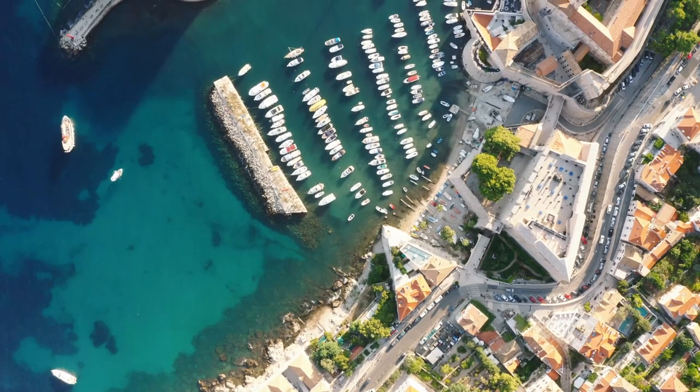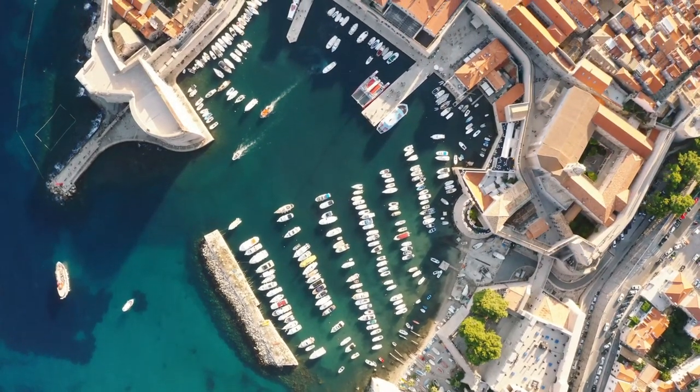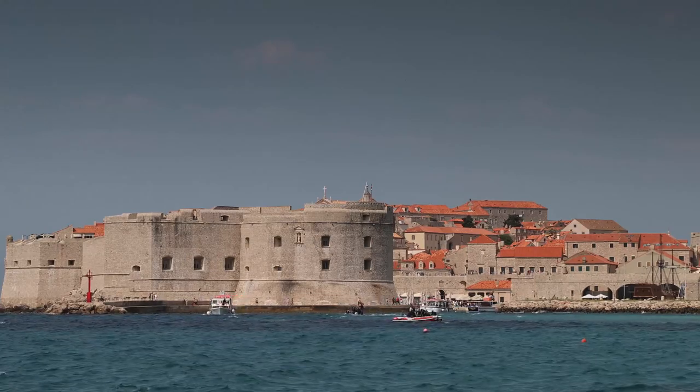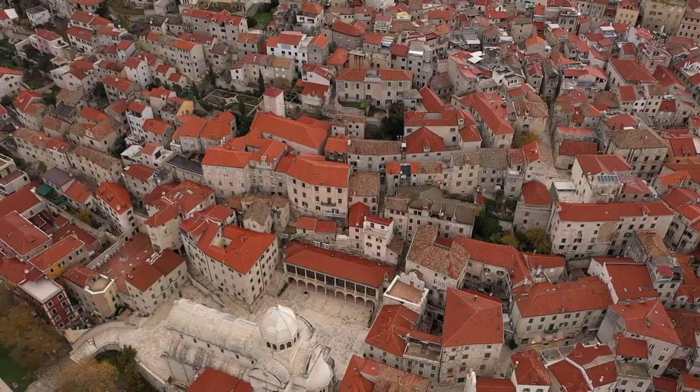You'll want to set aside at least an hour and a half to explore the walls in full, as they offer you unmatched views of the city and the sea beyond. Make sure to bring plenty of water and sunscreen, as there's little shade on the walls and the Croatian sun can be very harsh.